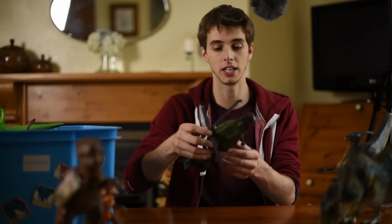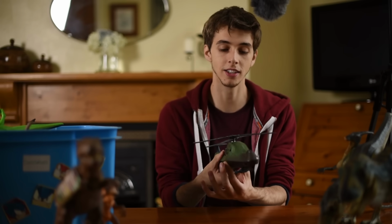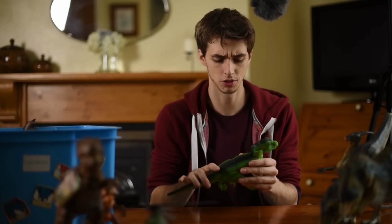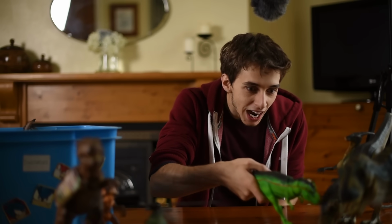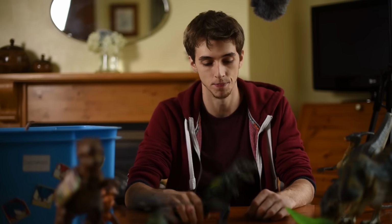Jurassic Park 3 helicopter. Really cool because on the underneath, you could spin the propeller if you didn't get your finger jammed in the thing. This I got at some sort of natural history museum in London, I think it was. So you go up to everybody and be like, yum. Yum.